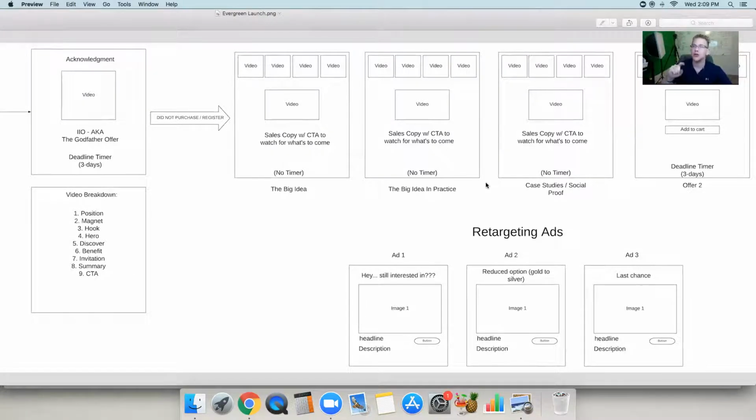And then now we're going to say, you know what? Because you showed interest in this, I'm the person for you. My company's the person for you. And so we go into the big idea. Now, I don't want this to be confusing for you. I wanted to paint out every element that's going to need to be in place for this to be most efficient.